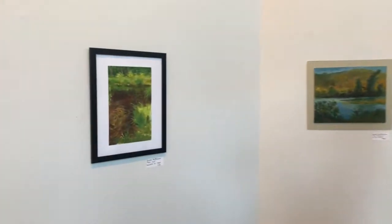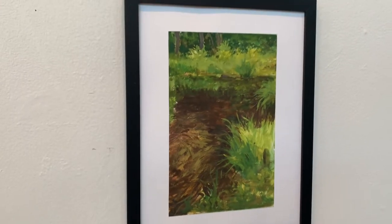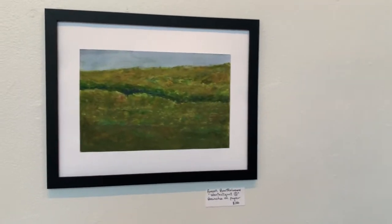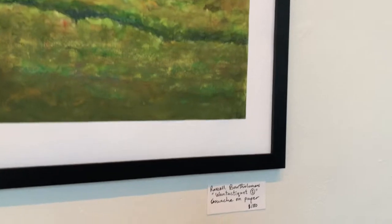The work is usually pretty small too, because I like to get it done in like an hour or 2 hours. And typically by that time the light has changed so much that the scene is no longer the same. A couple of these, this one is a view of Wantastiquet, kind of just from down the hill there.